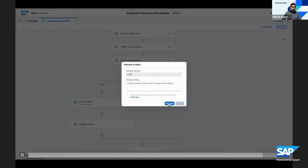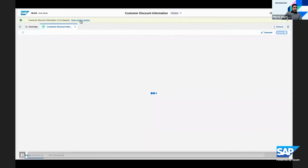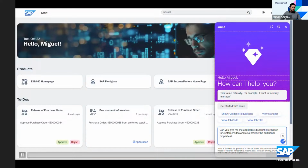So after you have finished the creation, you can proceed to release the project and also the deployment. And then once this is deployed, it is possible to go into Joule and start having this conversation. So here, let's pause for a second so you can see the conversation. We ask Joule, can you give me the applicable discount information for customer outlaw and also provide me with the additional properties that we have?